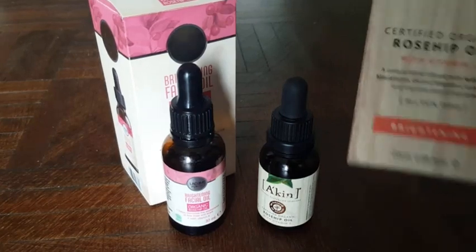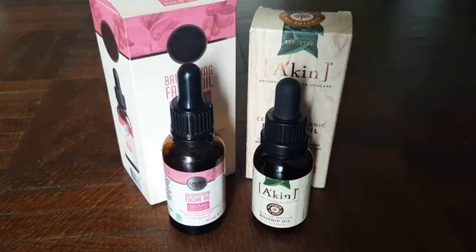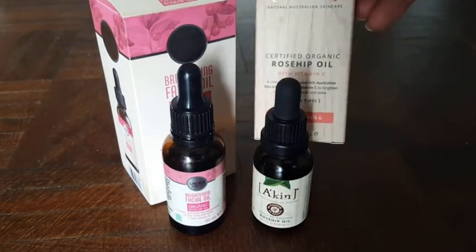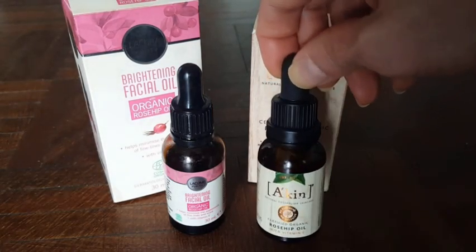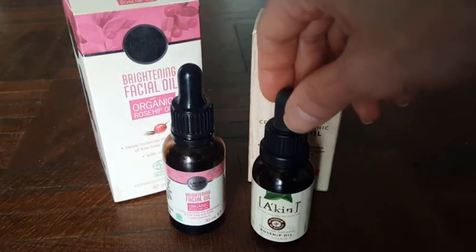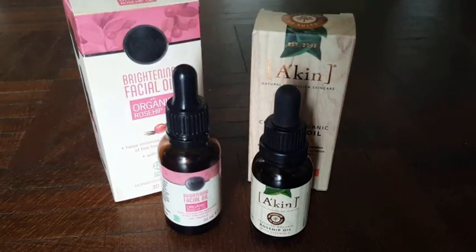But as I said, I prefer this one because it has vitamin C as well, so I don't need to use vitamin C serum separately, because they both, rosehip oil and vitamin C, are good for skin, so I prefer to use them together. So they both are organic, and they both are good, but as I said, I prefer how this one gets absorbed into the skin and leaves your skin nice and smooth. And for this one I feel like I have to tap a bit on my skin to help it get absorbed into the skin.